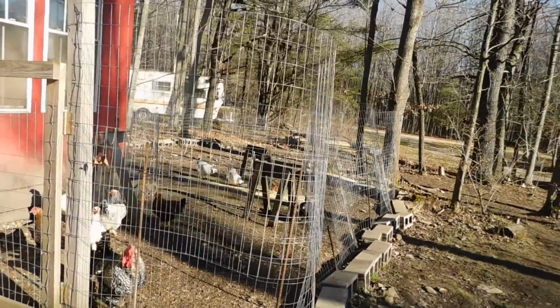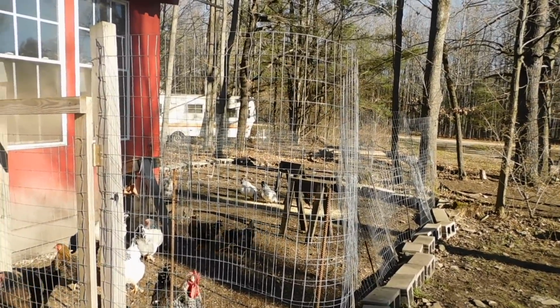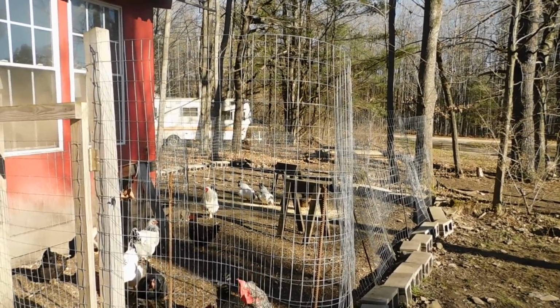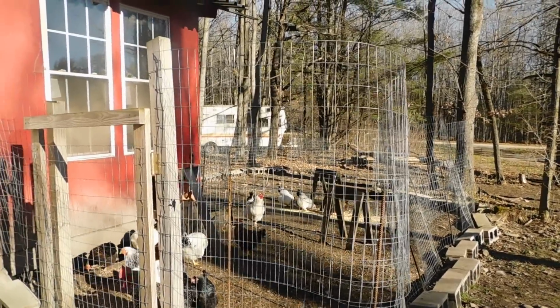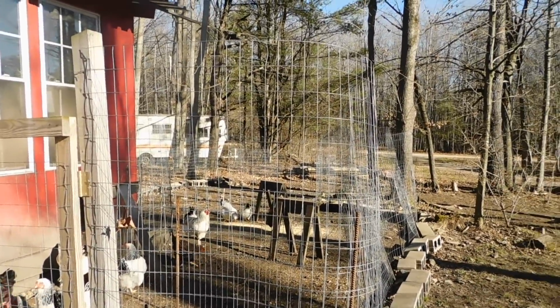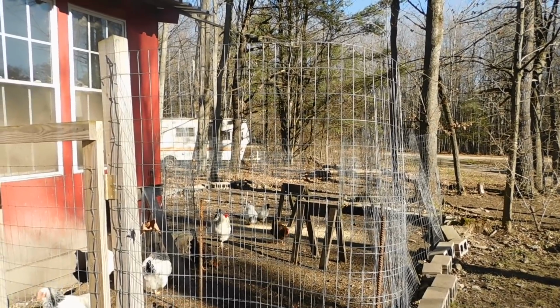I think that if you can do it, now obviously, if you live in a floodplain, you can't really have something underground. But you could definitely build something, and we're going to talk about that in a moment here. All right, but where I'm at in West Virginia, I'm absolutely high elevation. I kind of showed you where we're going to be digging in to make a root cellar.